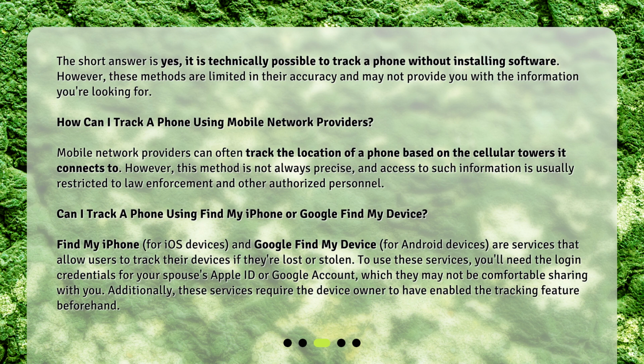How can I track a phone using mobile network providers? Mobile network providers can often track the location of a phone based on the cellular towers it connects to. However, this method is not always precise, and access to such information is usually restricted to law enforcement and other authorized personnel.